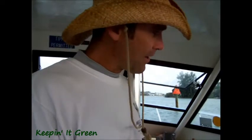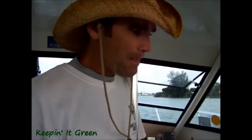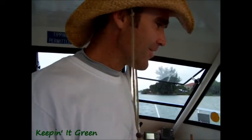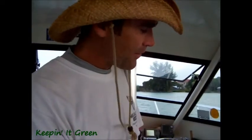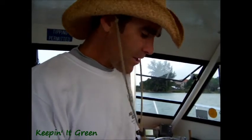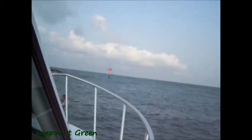Your favorite shell you might find down there. Again, most of the time, I don't want to discourage you from bringing them up, but you're usually bringing up someone's house. Even when you look in there and you can't see, they wrap up really tightly inside this internal spiral of the shell. So I recommend you leave the shells down there, even if you find one you really like.